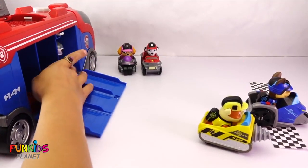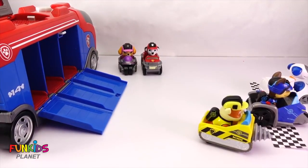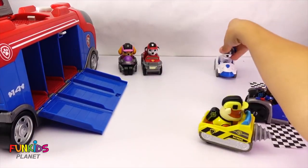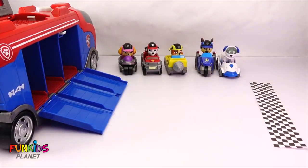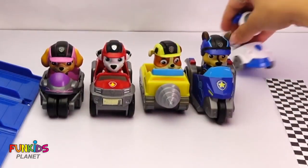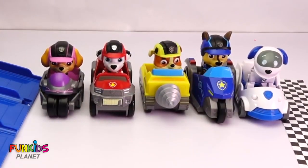All right. Whoop, get back in there, RoboDog. Time for RoboDog. Oh, RoboDog's car is still the fastest, even when he drives it. Good job, Paw Patrol. You guys like your own cars a lot more than other people's. Who is your favorite? Which one was your favorite car and favorite driver today? RoboDog was the fastest.